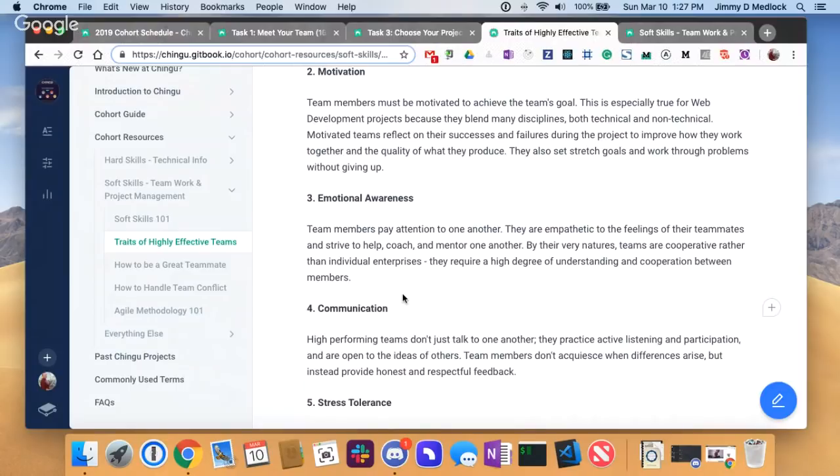I would also say that, related to emotional awareness and communication, understand which members of the team are extroverts and introverts. And for you introverts, I know it's hard to speak up. I absolutely understand that. One of my really good friends in Chingu is an introvert who is an extremely talented developer, but this person is an introvert by nature and has learned that she has to speak up. And I would say that's a goal for you.